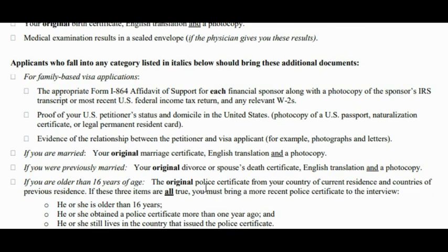They say the original police certificate from your country or current country of residence and country of previous residence. If these three items are all true, you must bring a more recent police clearance certificate to your interview.